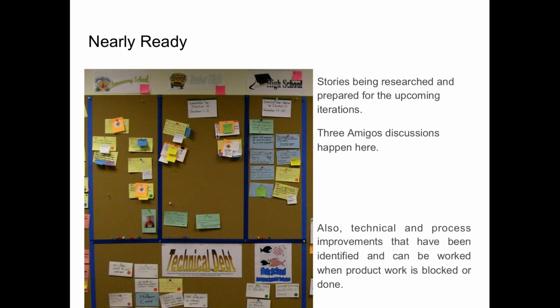Because all of these things that were in elementary, junior high, high school, and technical debt were moving their way closer to a current sprint. So from high school, those are all items that are ready for, in this case, iteration 15. That is the next iteration that is going to be happening. And then in junior high, those were the stories that were ready for iteration 16. And elementary school was getting ready for iteration 17. So anyone in the team could visually look up there and say, do we have enough stories to keep us busy for the next 3 sprints?